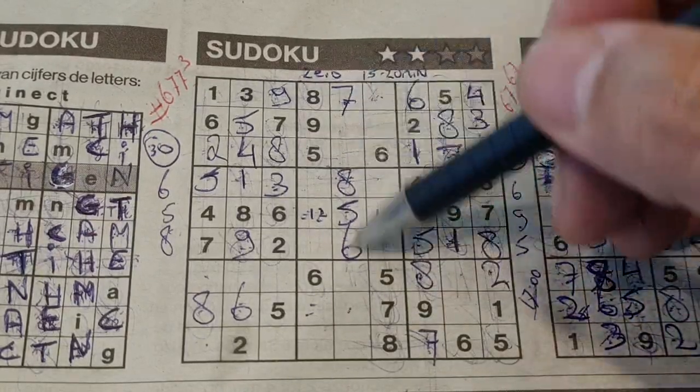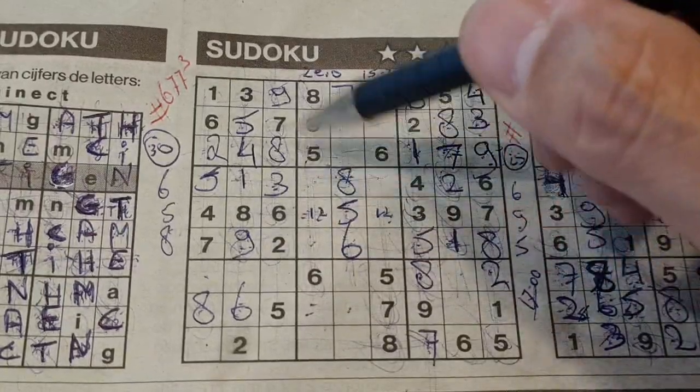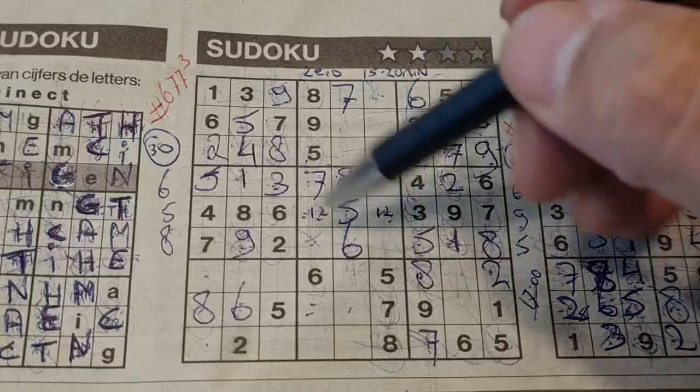7 in this column, 7 in the middle column. So the column next, only two places left for the 7: here or there. You see a 7 in this row, no 7 there. 7 should be there.